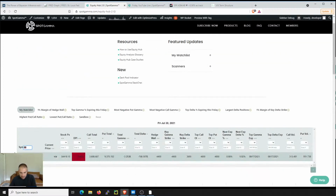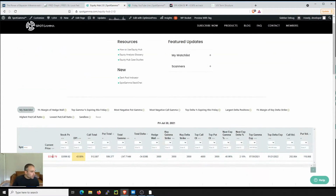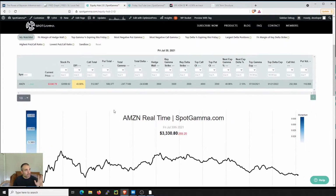So let's just take a look at this. I'll give you the quick rundown on why I think that is. If you look at the current options position, 40% of gamma is expiring in Amazon today at the close. So these were all likely earnings trades, people who piled on to the selling today. And what you notice here is that the largest put position is at 3,500. So that's where the most put open interest is in Amazon.